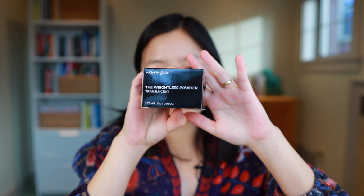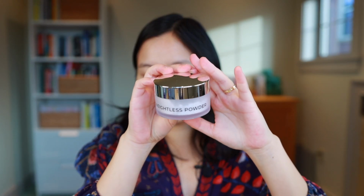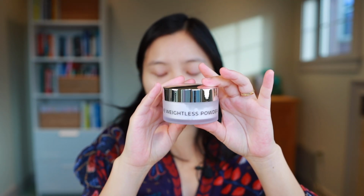Next up, we have his Weightless Translucent Setting Powder. So I'm excited about this. I'm not usually a huge loose powder fan, but I have heard really good things about his powder, and so I've been wanting to try this out. It's a very similar packaging to the Laura Mercier. So let's see how well this works.